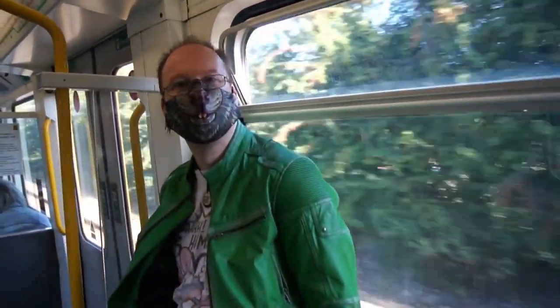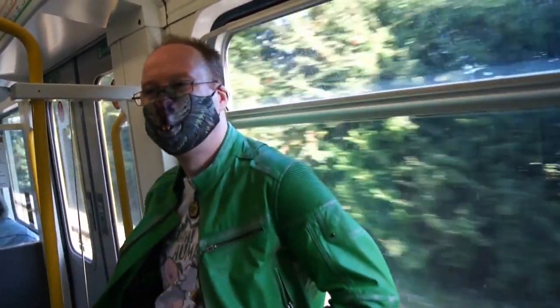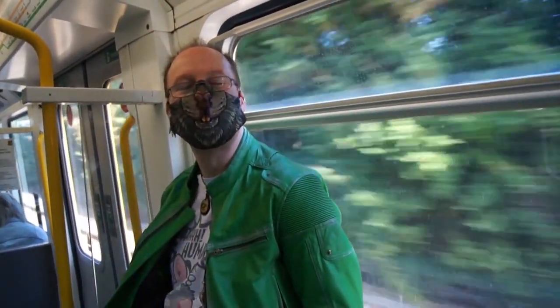Here we are, leaving our local metro station on the way to Central Station with a rat. Squeak, squeak.